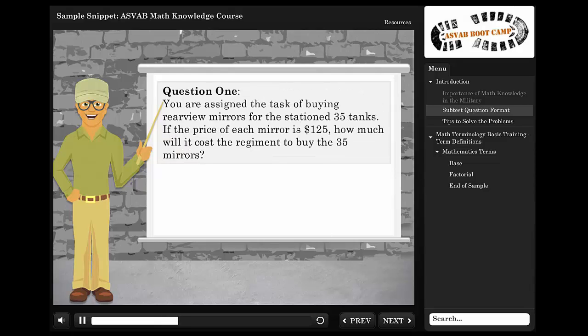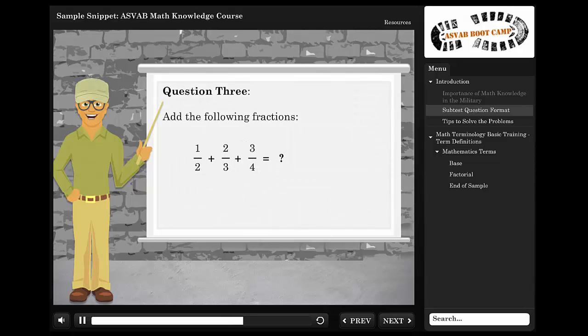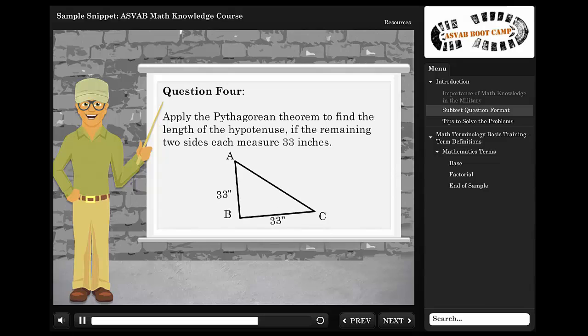Question 1. You were assigned the task of buying rearview mirrors for the stationed 35 tanks. If the price of each mirror is $125, how much would it cost the regiment to buy the 35 mirrors? Question 2. Solve for x. 5x plus 7 equals 12. Question 3. Add the following fractions: 1/2 plus 2/3 plus 3/4. Question 4. Apply the Pythagorean theorem to find the length of the hypotenuse if the remaining two sides each measure 33 inches.